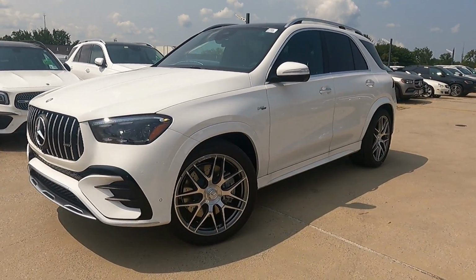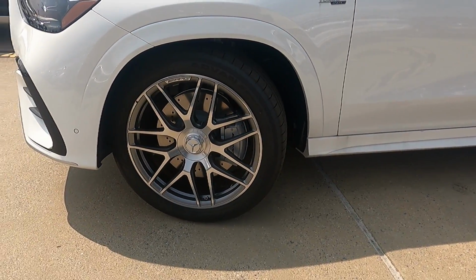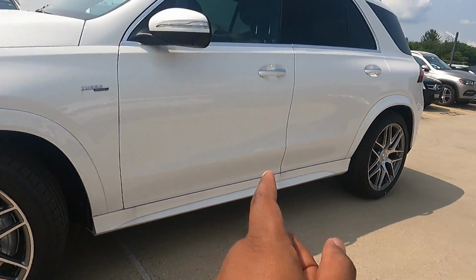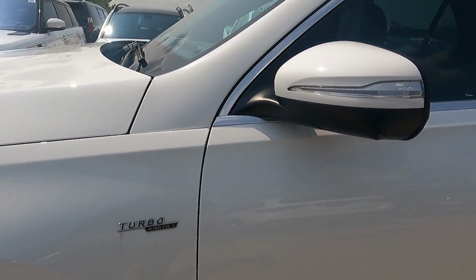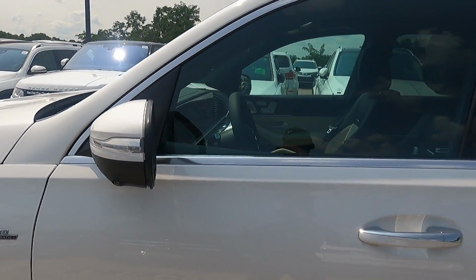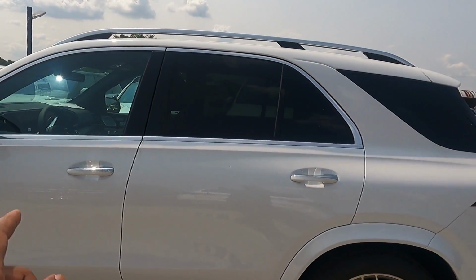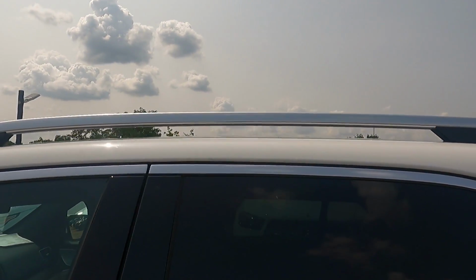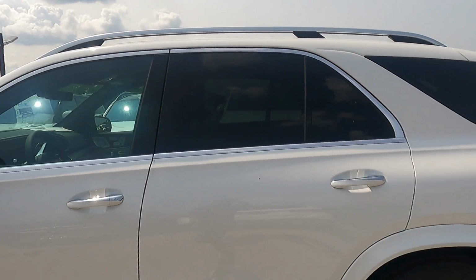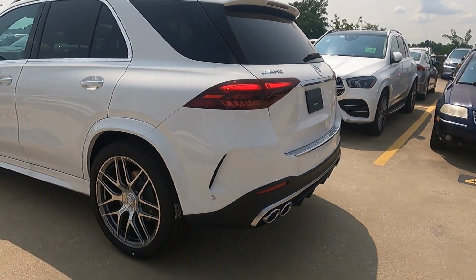Boom. This version right here has 22-inch forged cross wheels, wrapped in 285 width tires in the front with 325s in the rear. You do have Turbo 4MATIC Plus badging right there, power folding mirrors with blind spot information, and surround view camera right there on the side. Keyless entry is for all 4 door handles. Roof racks right there, which are aluminum. I will show you guys the sunroof once we hit the cockpit or the interior of the GLE.